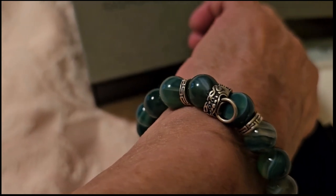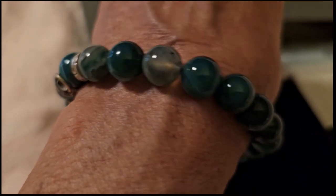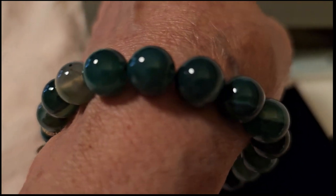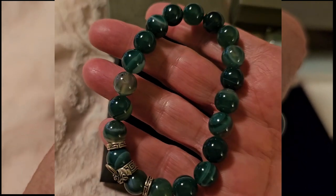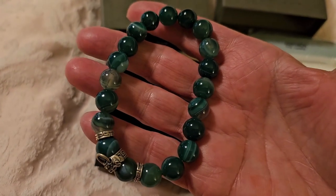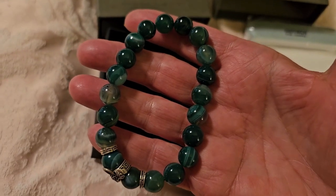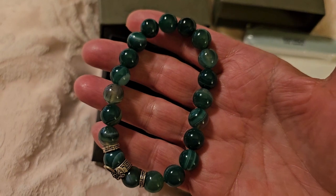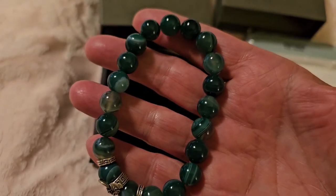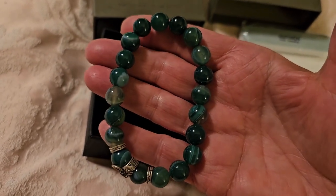The detail is beautiful. Love that. And I love the variation of color in each stone. And you can see the workmanship and the variation of color in each stone, which really adds to the character of the bracelet. You can tell that it's all handmade, and I absolutely love the detail on the sterling that's in there. It's really unlike any other bracelet that I've ever shopped for in a store.